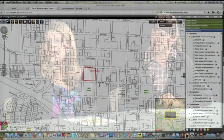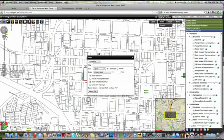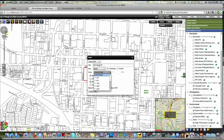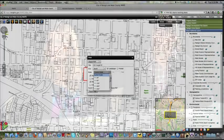A couple other things. Folks expressed an interest in being able to do bigger plots, bigger maps printed. Version 1 could only do up to 11 by 17. In the new version, you can plot out a PDF or a JPEG up to 36 by 48 inches. In addition, we've added legends, which means you can display the key to your map layer and know what the colors or the symbology that are showing on the map actually mean.